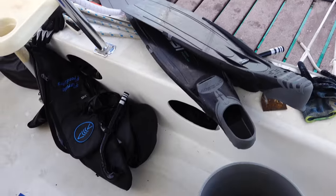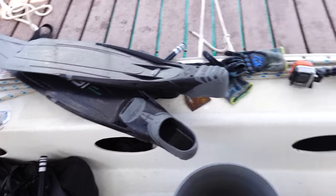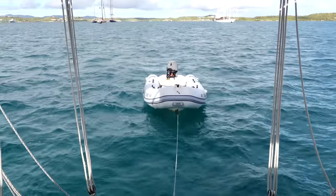Now we get to clean up all of this mess and raise the dinghy.